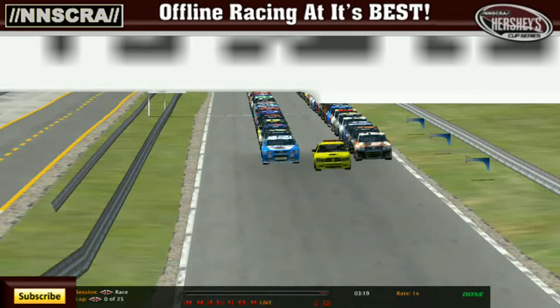And good afternoon, everybody, and welcome here as we are set for Chase Race number 5, the midway point of the Chase for the Championship, and we are here today at Lime Rock Raceway Park. Now, one quick thing, you may notice this doesn't look anything like the Lime Rock we ran knockout qualifying at.